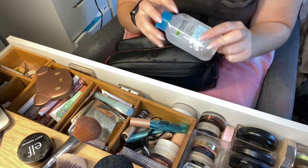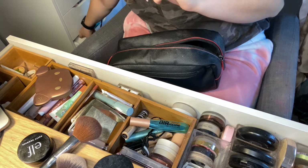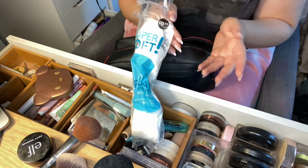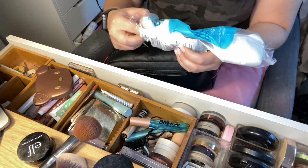I might put this in a little Ziploc bag, but for now I'm just going to go ahead and throw that in. And then I just had this cotton pad, but I throw that one away, and I'm going to throw in a couple of new ones. I just use really cheap cotton rounds. These I just got from Primark, but you can get cotton rounds from anywhere. So I'm just going to throw in a bunch.